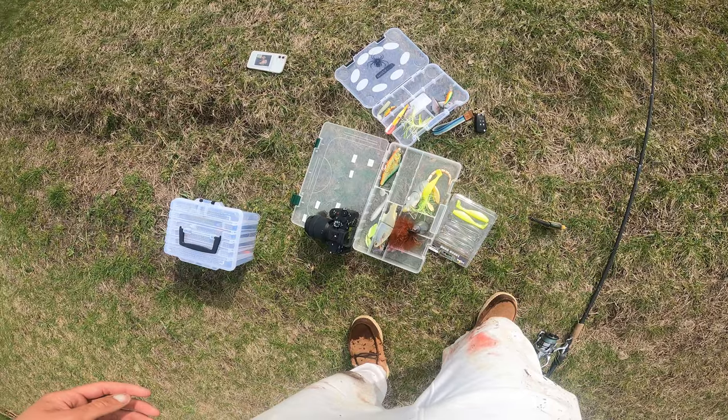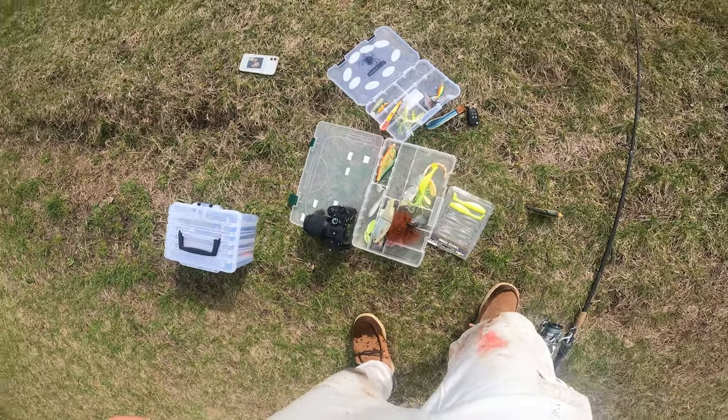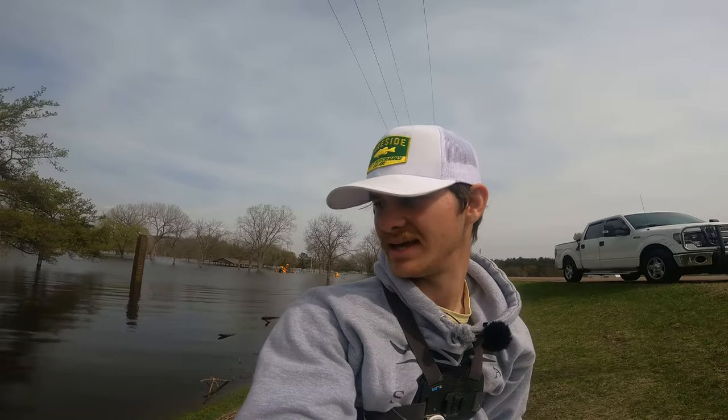I suppose, what should we throw? I'm having a hard time deciding today. I mean, I'm out of all my good baits. This is not good. This is not good at all. We might have to make a quick run to Fleet Farm and grab some more.